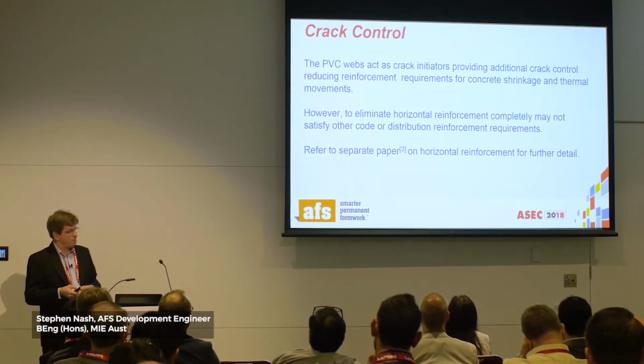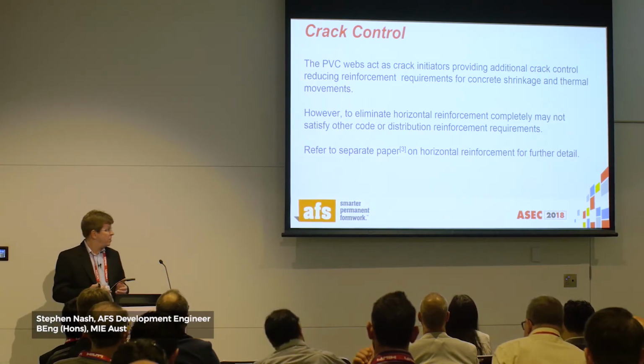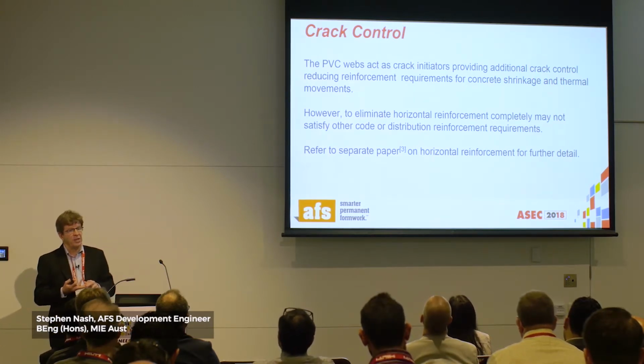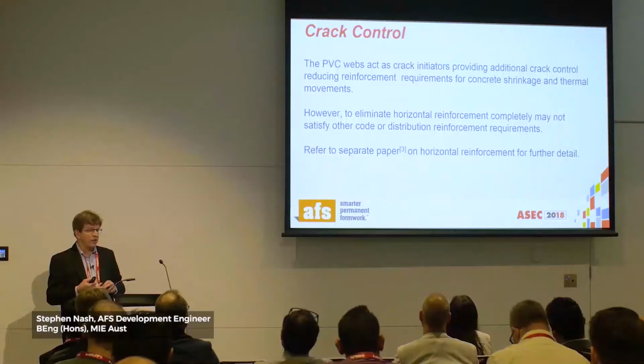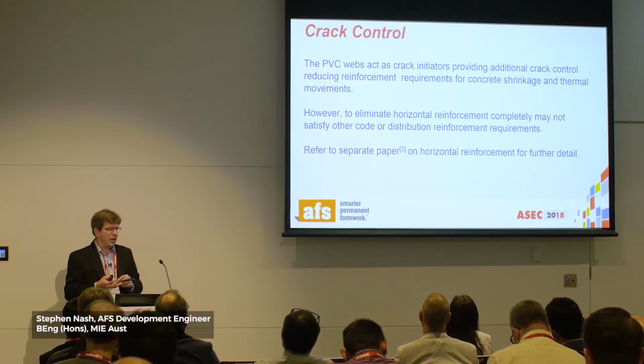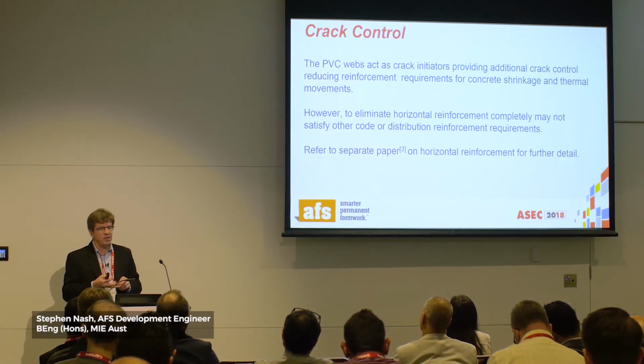One of the advantages that these systems have, especially the PVC systems, is that they've actually got a lot of crack control inbuilt within them. So you can actually get reductions in the horizontal reinforcement for shrinkage crack control and thermal crack control. We've done a paper on this because there is a push from the builders in some of the industries to actually eliminate the horizontal reinforcement in some of these walls.